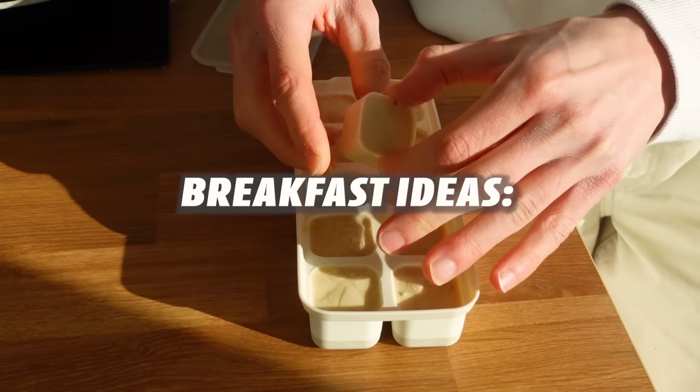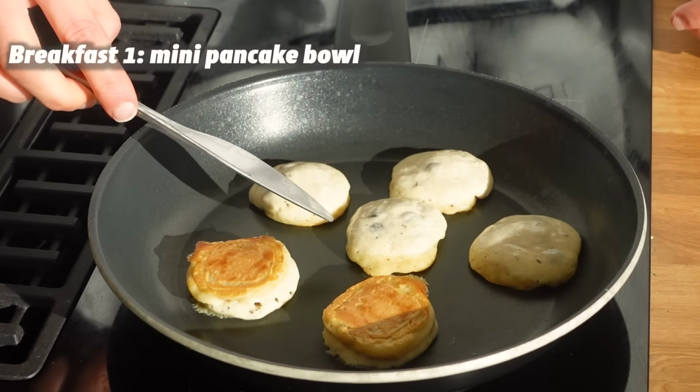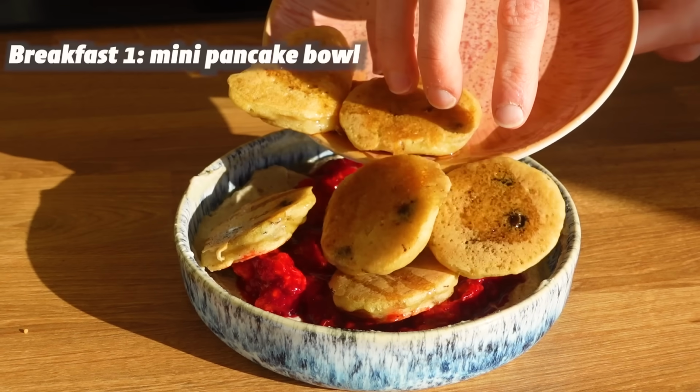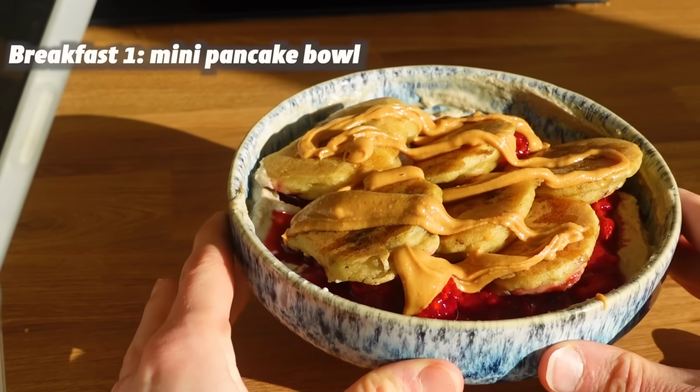Let's start with breakfast. To make the pancakes, fry the batter cubes covered on medium heat for a few minutes on each side. Yes, I don't have a proper lid for my pan. Then I like serving them on vegan yogurt with warm berries and of course peanut butter and maple syrup, but you can have them also any other way.